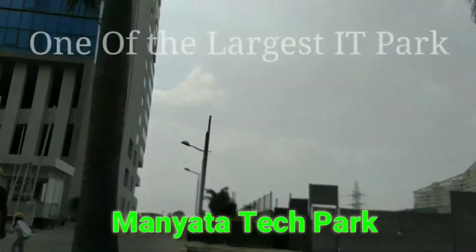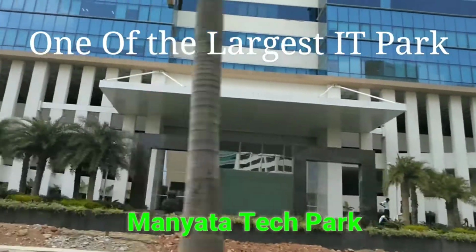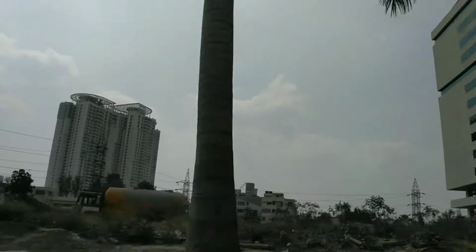So here is the largest IT park, that is the Smarttech park, which is nearly to my house only. So this is a view of it, the Smarttech park. It's an IT park.